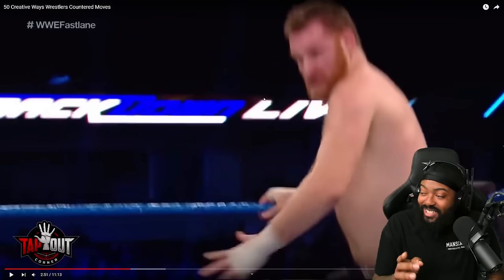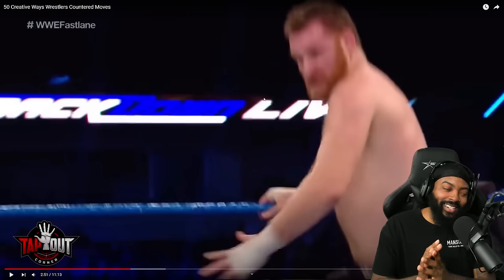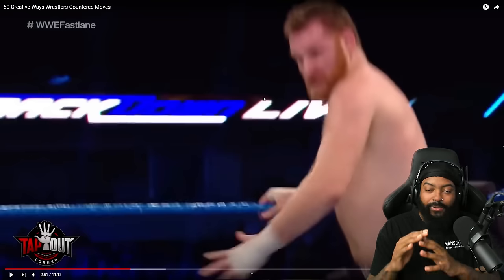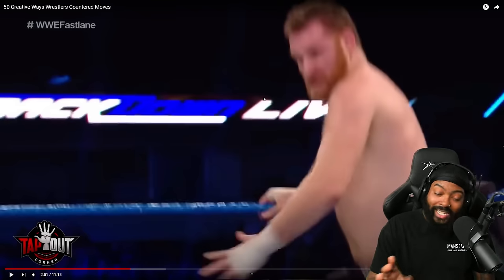As a matter of fact, that's tough. I love fluid moves like that. That'd be some of the most crowd-popping, exciting parts of a match. If you can pull off a fluid transition that happens to be a counter, that looks so cool. And that definitely looked cool.